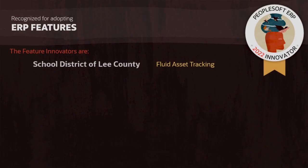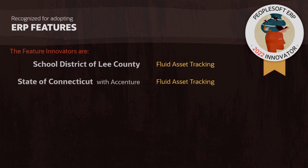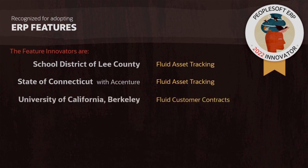The school district of Lee County deployed fluid asset tracking to replace a third-party system. Likewise, the state of Connecticut worked with their partner Accenture to adopt fluid asset tracking to replace a manual outdated asset tracking solution. The University of California, Berkeley implemented fluid customer contracts, bringing contract billing, revenue, and prepaids into a common interface with related content, search, and more.